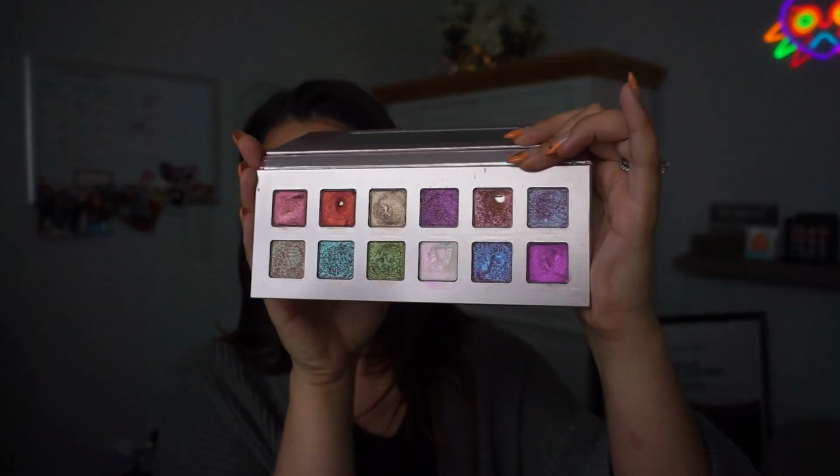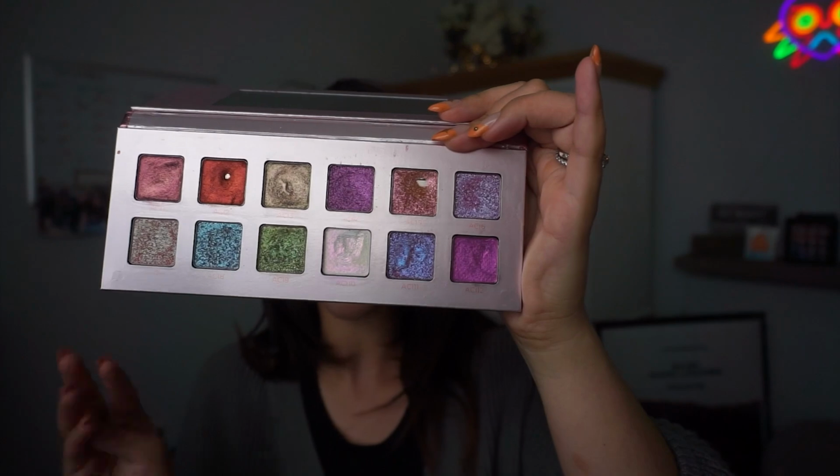I also did a No Pan Left Behind in the Plain Jane Remastered palette. This is such a spring palette in my opinion. It is absolutely stunning. There's definitely some deeper based multi-chromes within this palette, but I like those on my lower lash line, so I don't really mind that honestly. I do really like just how ethereal and duochrome these shades are. There are some multi-chromes in here, but they're predominantly more duochrome.